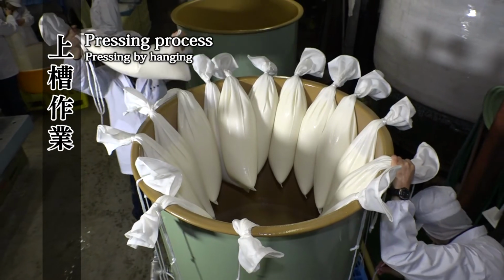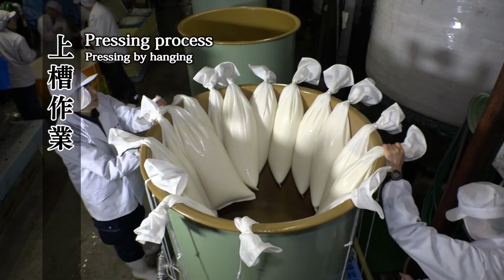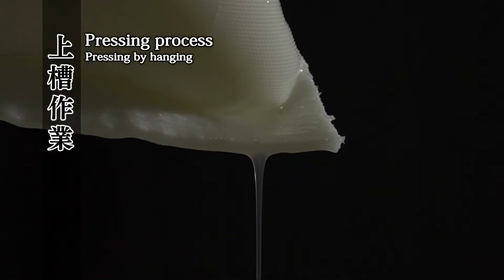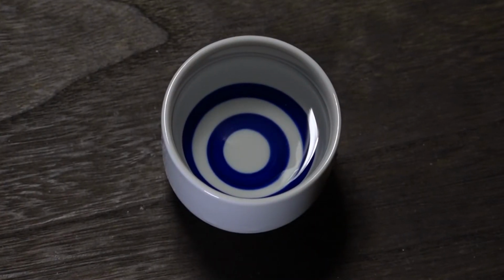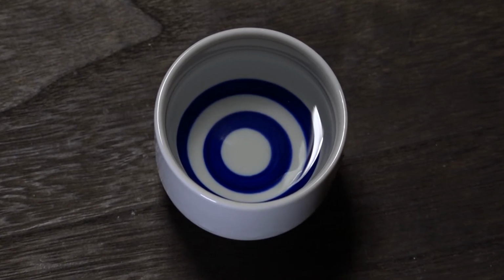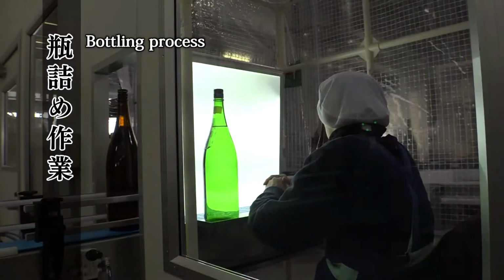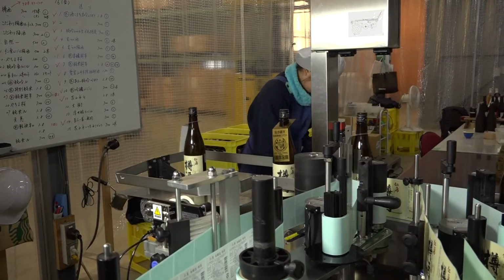At Nabedana, we also frequently use a pressing method that incorporates the hanging of moromi. When hung in sake bags, the sake becomes more fragrant and has a more delicate taste. This is the fresh new sake. We take great care in bottling and finishing our products before delivering them to our customers.